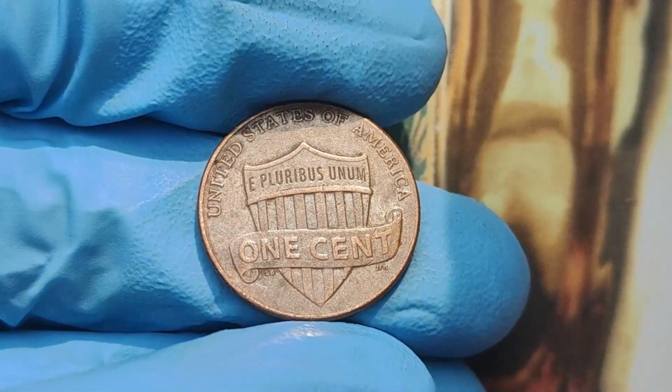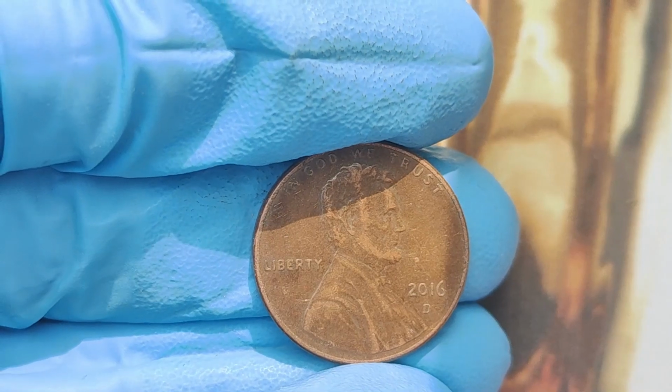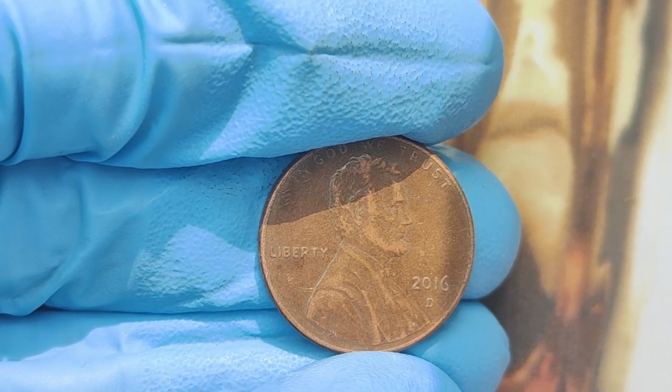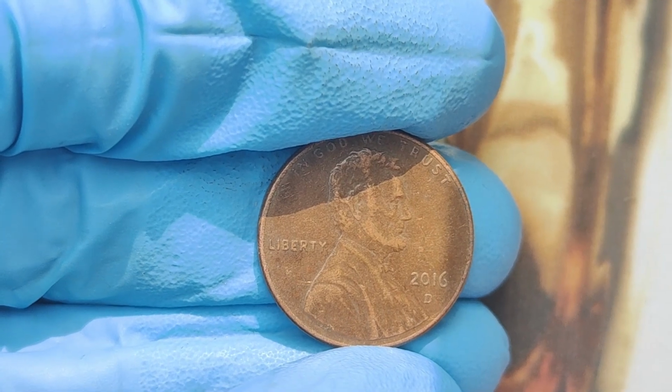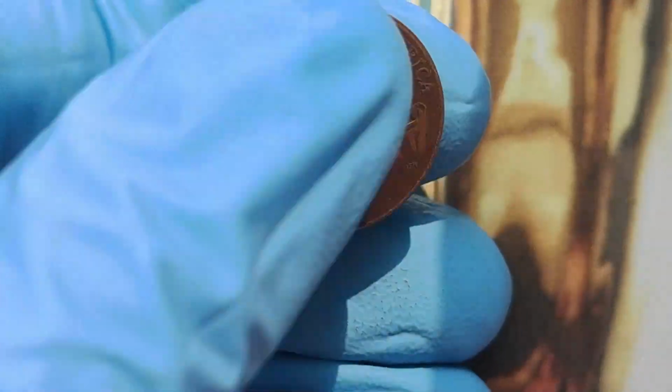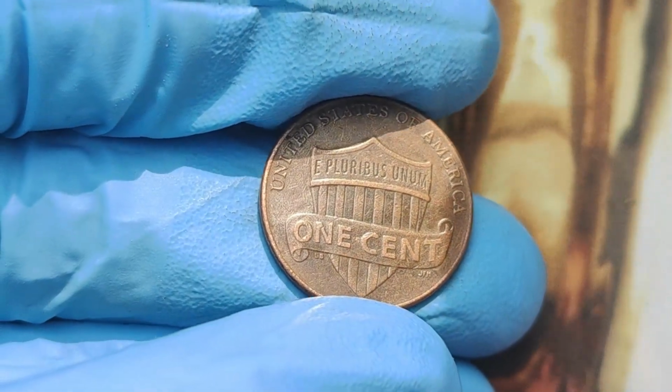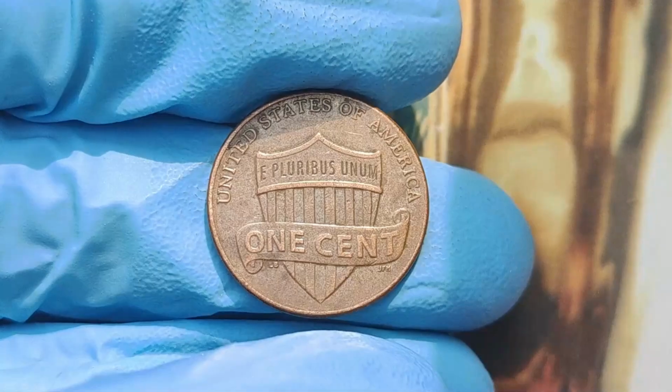So, how do you make sure you don't miss your chance? We'll get to that in just a moment, but first, let me ask you, when was the last time you really looked at your change? Not just glanced at it, but examined it with intention. If you've been tossing your pennies aside, now might be the time to reconsider.